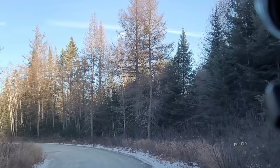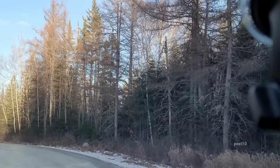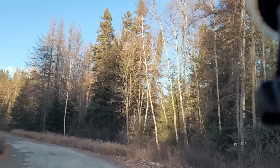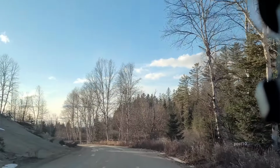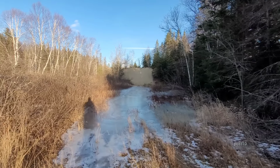Take a look at this road. Whole thing is a sheet of ice. Right now I'm traveling back to get that trail camera and see how everything has receded throughout the day. All right, everyone, pulling back up on the beaver swamp. All right, everyone, so we're now back.